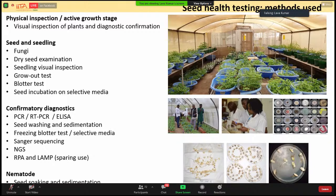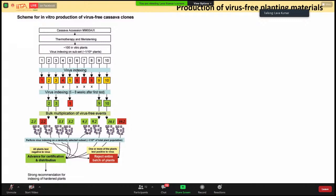So in terms of the protocol, since we deal with both clonal and seed-based germplasm, we have separate workflows. I just have shown one scheme here for cassava. A similar system we use even for yam and banana. So it all starts with establishing virus-free planting material, following complicated virus elimination procedures that sometimes include treatments such as thermotherapy and meristeming. We also use chemotherapy. And most often these are in vitro processes. And then we index the material.